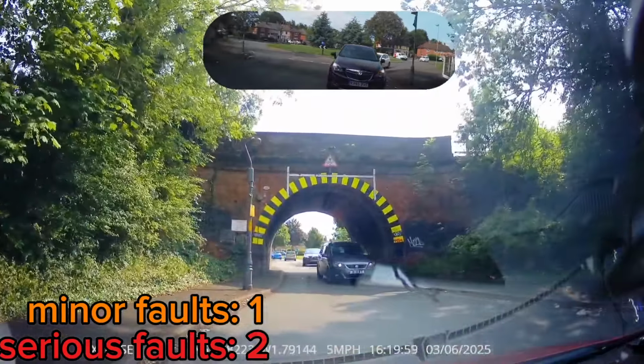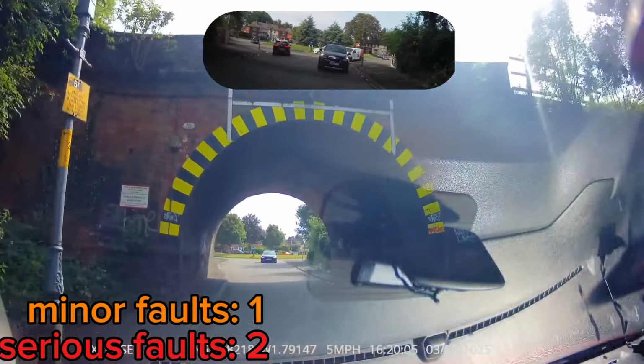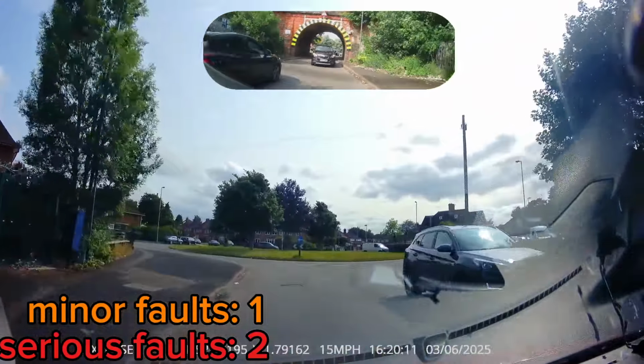We all know this bridge and we all hate this bridge. There is no priority from either side. It's a case of picking your gap and committing to it. Once you've committed to the gap, the other side should then give you way. Think of it as first come, first served.